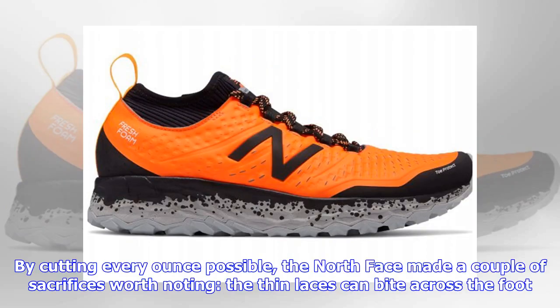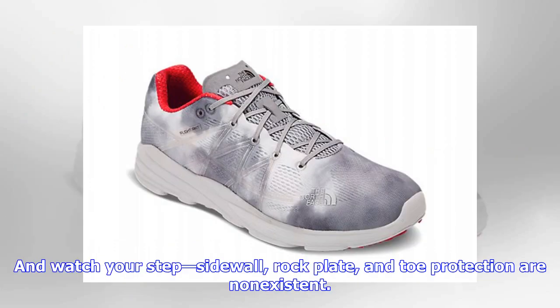By cutting every ounce possible, The North Face made a couple of sacrifices worth noting. The thin laces can bite across the foot. And watch your step: sidewall, rock plate, and toe protection are non-existent.